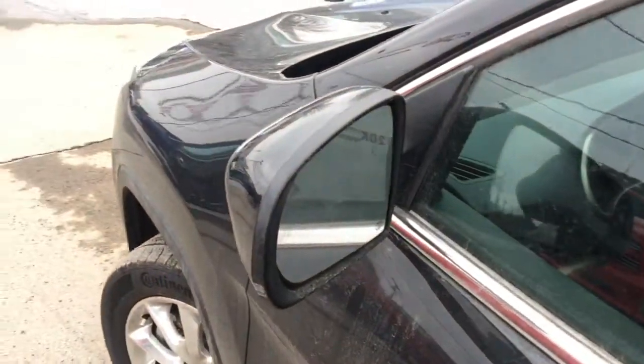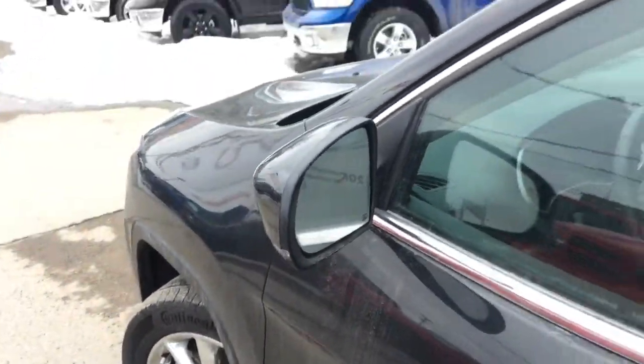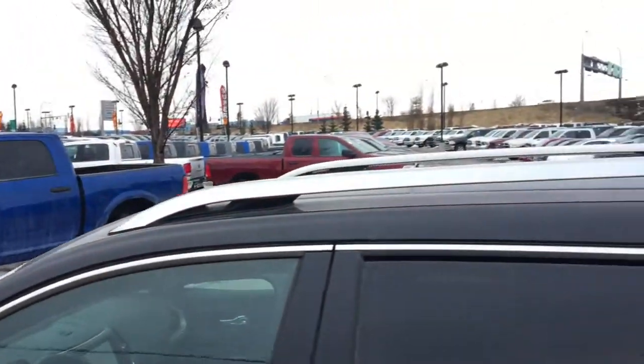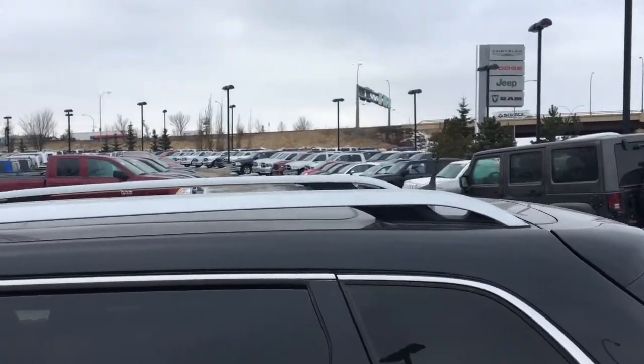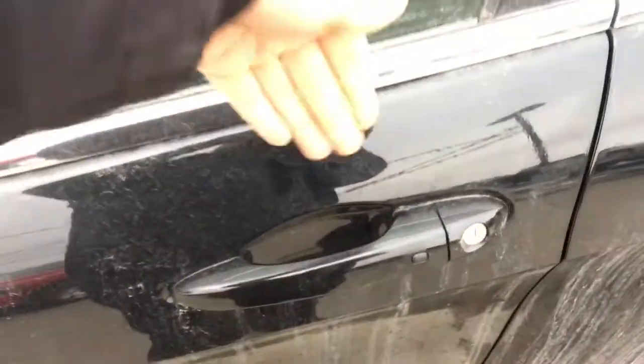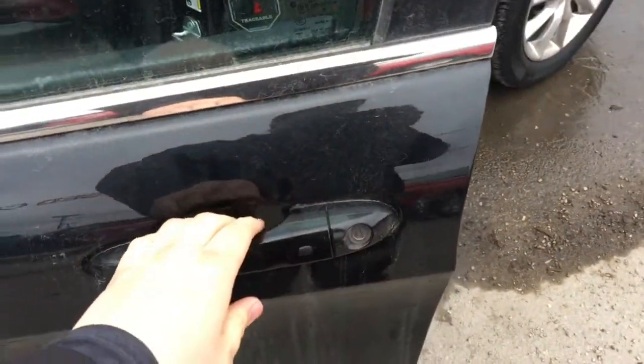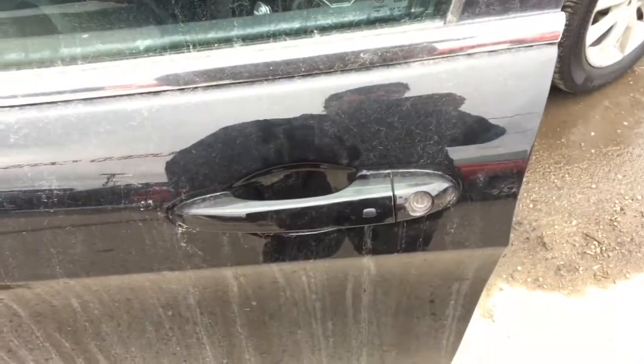And you do have blind spot radar, so if you try to change lanes when you're driving and there's someone in your blind spot, there's a triangle right there which will light up for you. You have roof racks on the top of the Cherokee here in case you want to haul things on top of it. You can easily do so. You do have the proximity key fob. All you gotta do is put your hand around the door handle. It'll sense the fob is near, and that'll unlock all the doors for you. You can always press that black button right there to lock up the Cherokee when you're done with it.